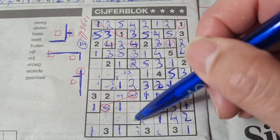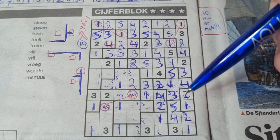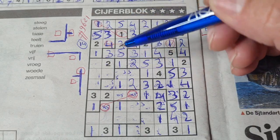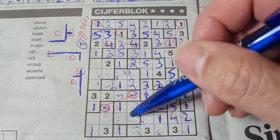This box can be 3. That box can be 3. So 3 could be here, could be there. Let me think. No 4. This box can be a 4. We have a double 4 there.